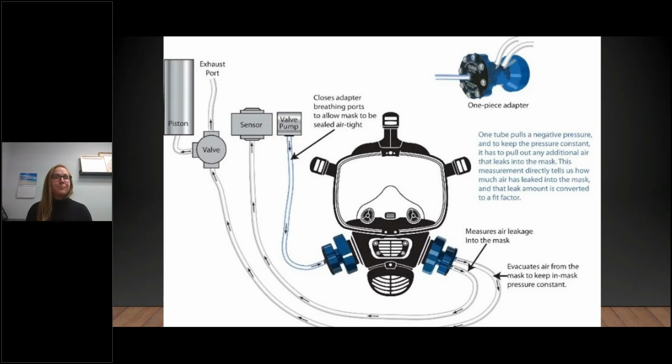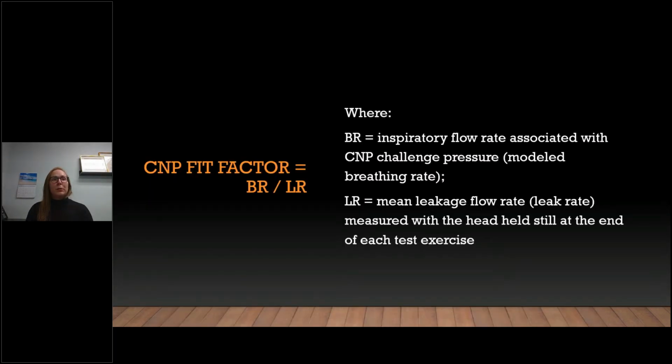It's tracking that. So the QuantaFit 2, again, just like its predecessor, is going to convert the leak rate that it has measured into a fit factor. And it's going to do this by taking the model breathing rate and dividing it by that leak rate that it measured. And this is how you get each individual exercise's fit factor. So another way to look at this is that it's the ratio of the total amount of air inhaled to the amount of possibly contaminated air that's been inhaled. So that air that's coming through the leak.